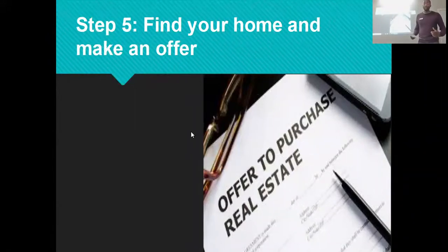Now, the offer can be made up of different parts. It's not just the price. You have the price, you have when you want to close, your time frame, as well as what time frame you want for your due diligence. So remember to make the best offer that gives you the best chance of getting that property, and your agent will inform you to give you the best chance of knowing the market when you make an offer, and move to your next step.